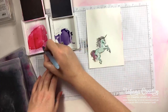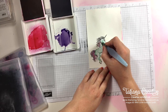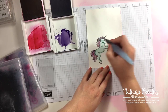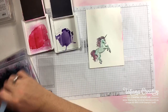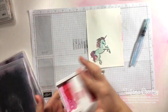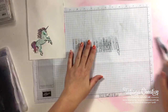For the top as well. And there we go. That was really simple and easy. Close up my ink pads. And we're going to put that to the side, just there to dry.